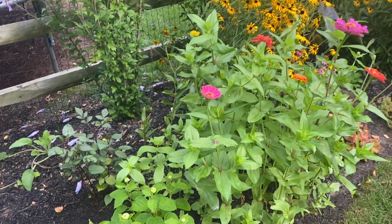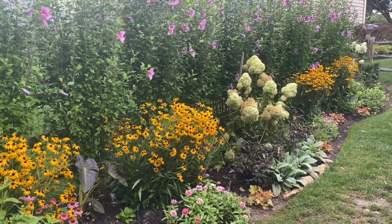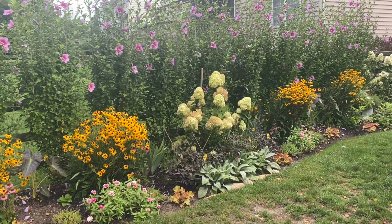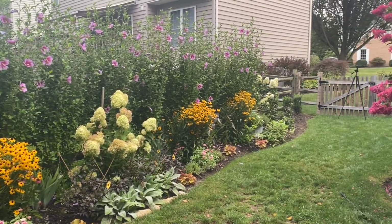And that is an overview of my sunny border. Definitely at the peak of its season. Looking super, super beautiful right now.